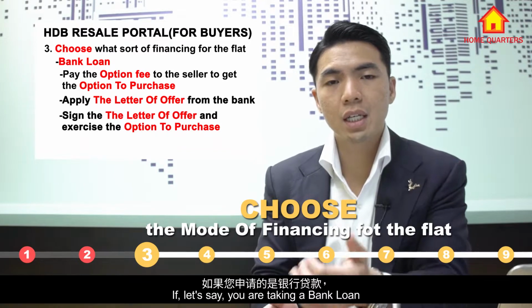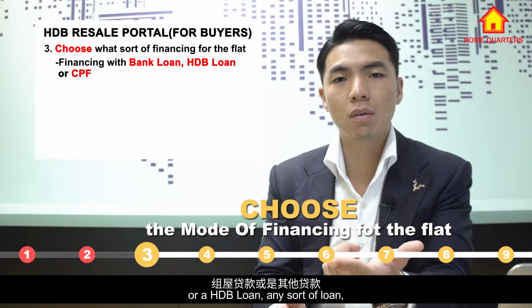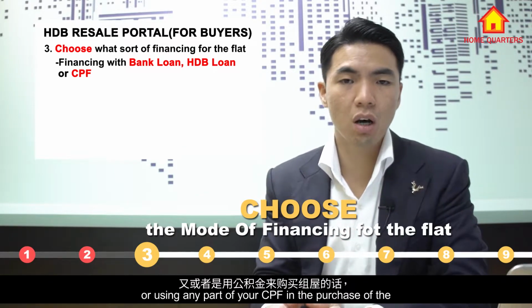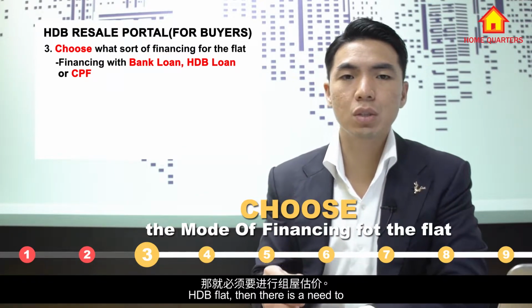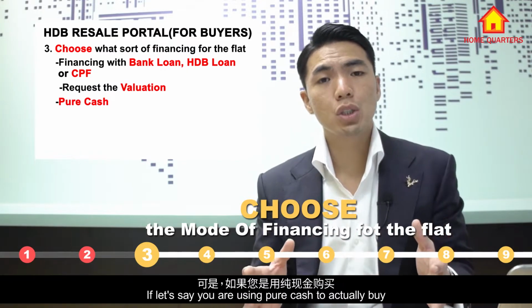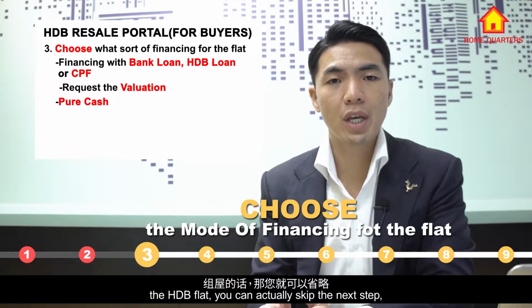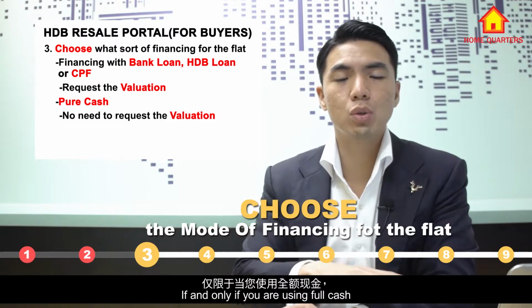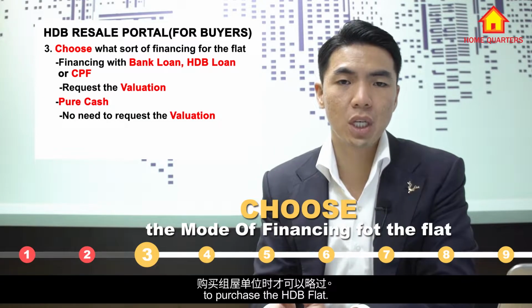If you are taking a bank loan or an HDB loan, any sort of loan, or using any part of your CPF in the purchase of the HDB flat, then there is a need to go through with valuation. If you're using pure cash to buy the HDB flat, you can skip the next step, which is valuation, if and only if you're using full cash to purchase the HDB flat.